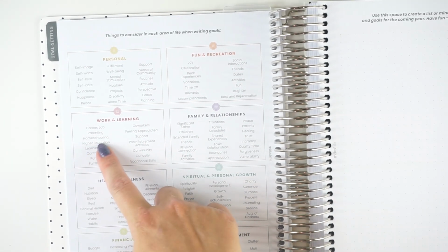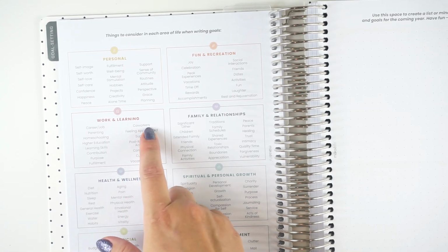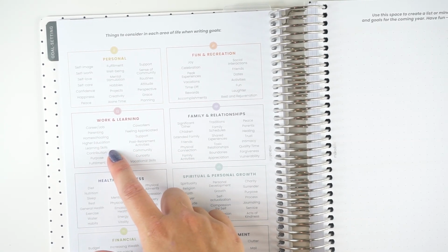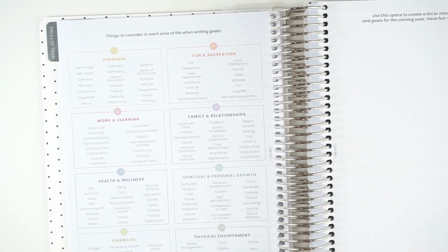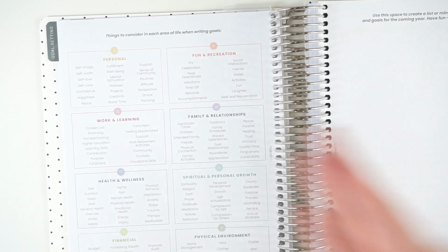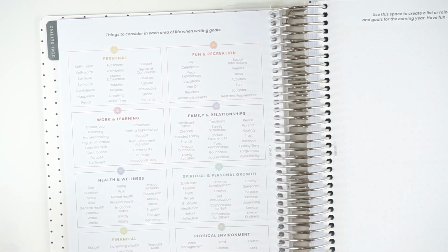So here in the work and learning, you've got career and job, coworkers, parenting, feeling appreciated, homeschooling, higher education, learning skills, fulfillment, vocational skills. So all different things like that. So when I talk about MakseLife's flexibility, right? I could put my work goals in here. I have a freelance business.